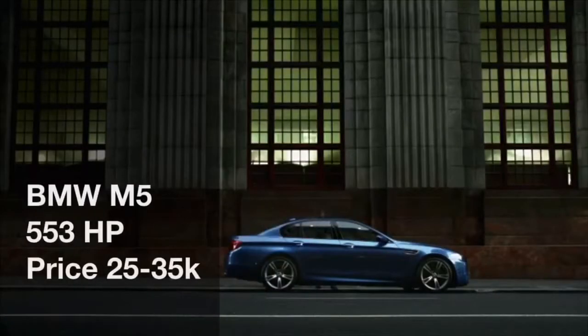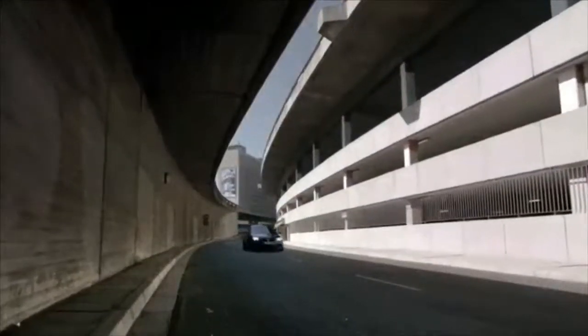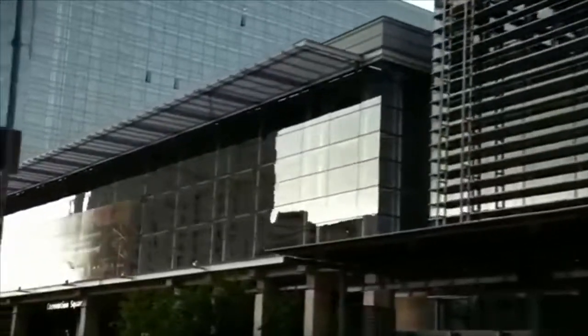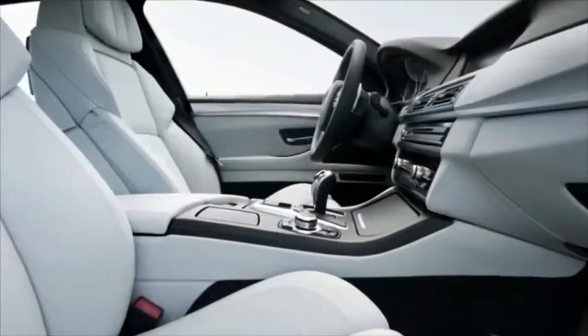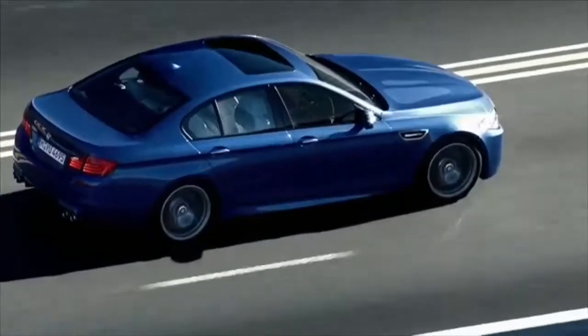And number 1, we have the BMW M5 F10. This M5 has 553 horsepower, 502 pound-foot of torque, and has a 0 to 60 time of 4.4 seconds. To me, this is one of the best looking M cars ever created. It's far better looking than the generation before it, and before BMW started getting crazy with the grille sizes.